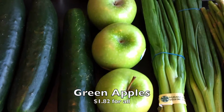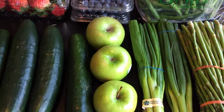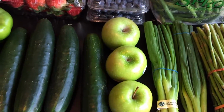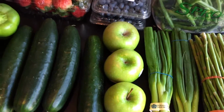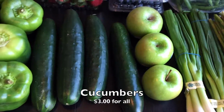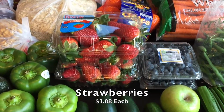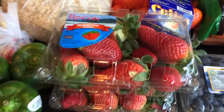I got 3 Granny Smith apples. Those are for me. I just really like the green apples. I'm not a huge fan of red apples and stuff. I don't know. So I just got a few of those for me. Got 4 cucumbers, 2 things of strawberries. They look good and their price wasn't too bad on those. And they're big. Yeah.